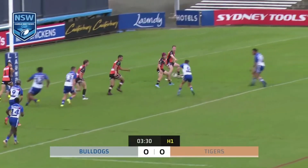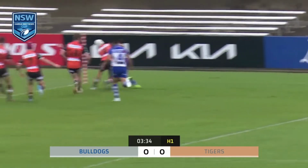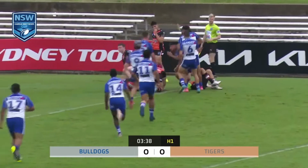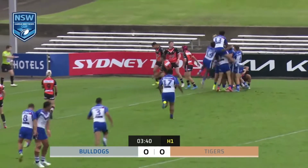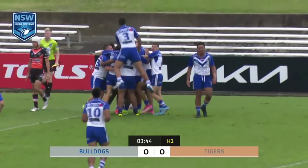Quick. Myers again. They're on here out wide. Here's Tomata. Holds it up beautifully. Finds his winger beautifully. And his winger gets the ground in the corner. Textbook rugby league from the Canterbury Bulldogs. Beautiful play.